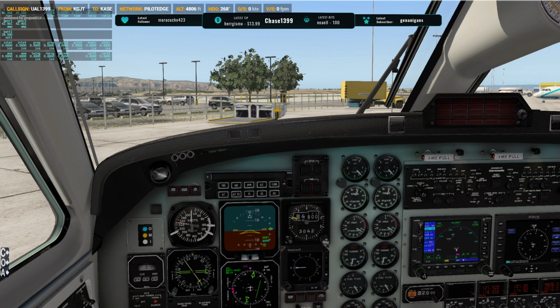Good afternoon, Grand Junction ground, United 1399 at the terminal with Foxtrot, IFR, Aspen. United 1399, Grand Junction ground, cleared to Aspen Airport via the Grand Junction 7 departure, PACES transition, then as filed, climb via the SID, accept maintain 14,000, expect 15,000 within 10 minutes of departure. Departure with Denver approach 119.7, squawk 4605.